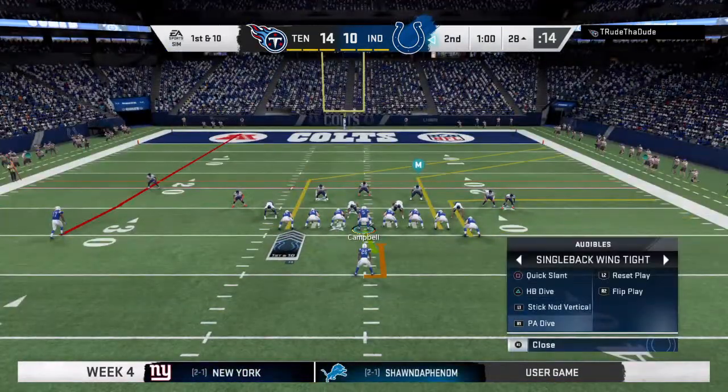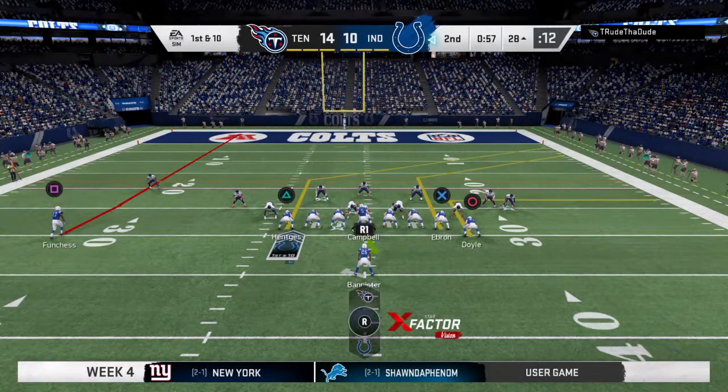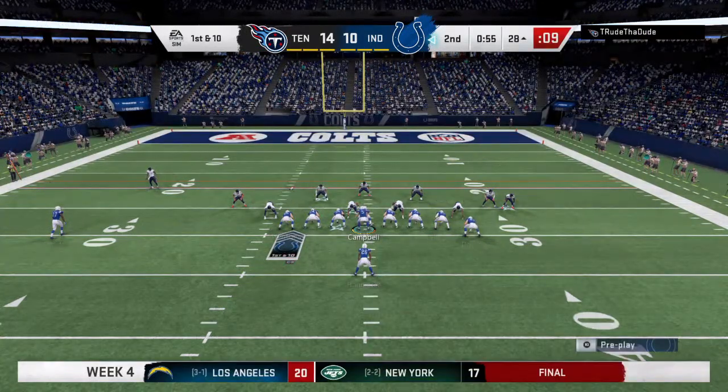Here we go, D. Get off the field. Blue draw quarters. Hard. Check. Fresno.